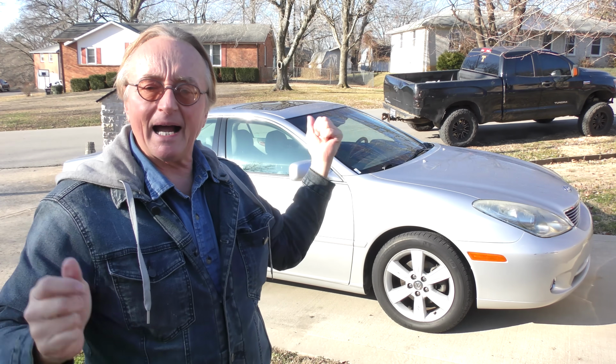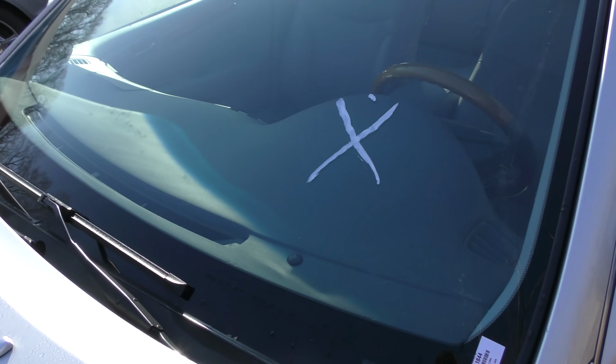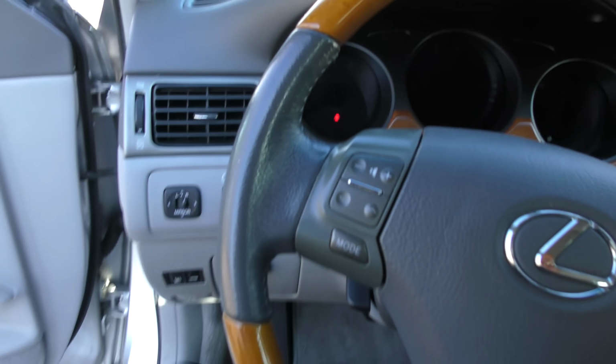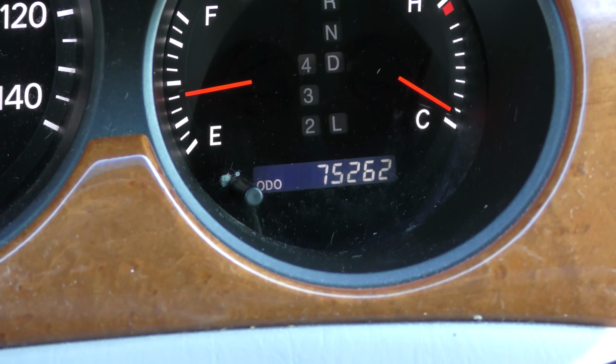So today I'm going to show you how to tell if a car you're looking at to buy has the real mileage on the odometer or whether it's got a lot more miles on it. Now, I drove it over here with this X on. I don't know what that's about, but as we go inside, we can see, even though it's a 2005, it says it's only got 75,000 miles on it. And yes, there are crooked people around that will set them back.